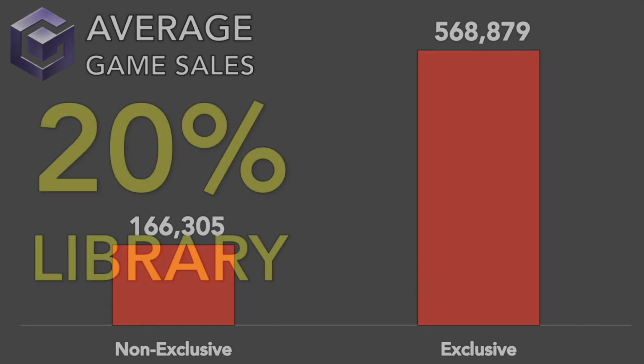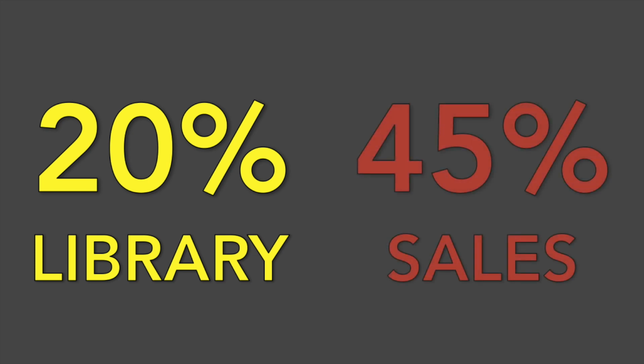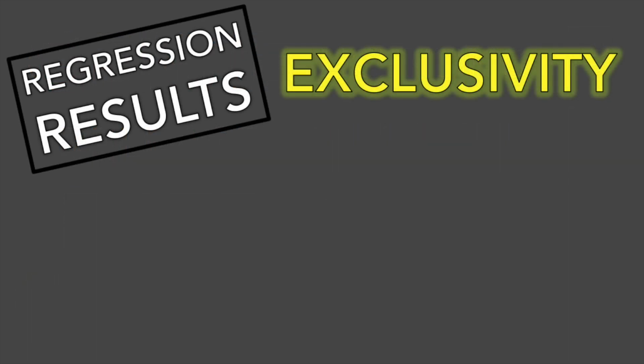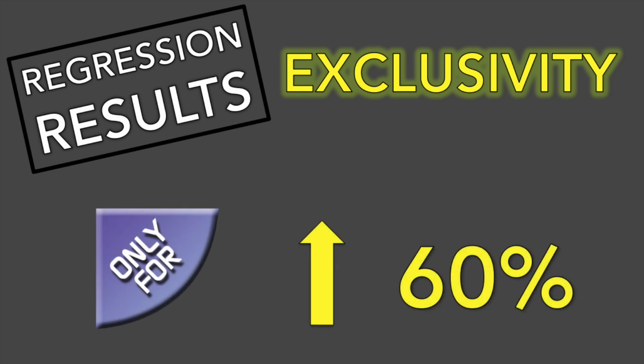Exclusives made up just about 20% of the GameCube's library, but those games accounted for 45% of total game sales. Massive. When we use the regression model to control for all of the other variables, we see that on average, system exclusives can be predicted to sell 60% more copies than non-exclusives. And you might be wondering, why is that so seemingly low given the big difference in averages that we just saw? And again, the reason is that other variables are apparently more responsible for that big difference.